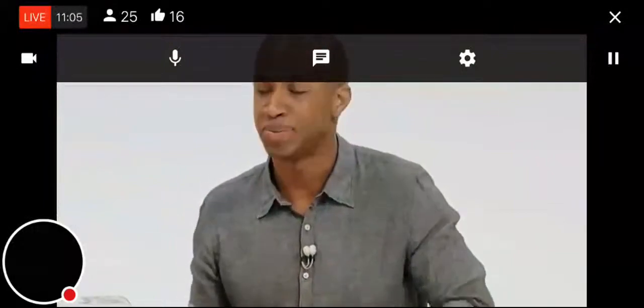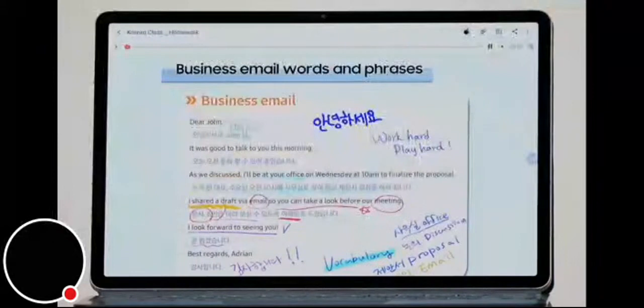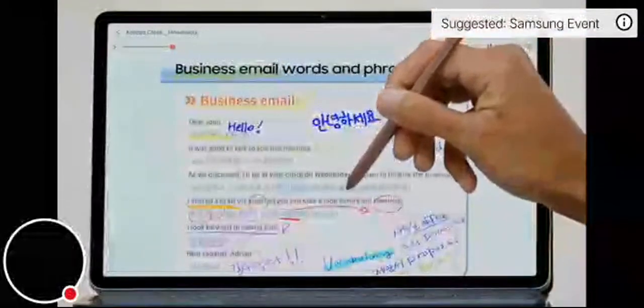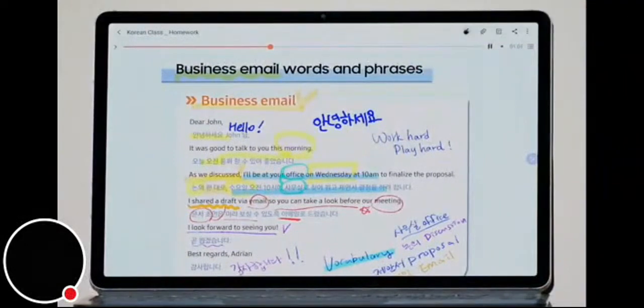Here, let me show you. We'll walk through the steps together. As most of you probably know, this is a common greeting in Korea. I'll be at your office on Wednesday at 10 a.m. Cool, right? That is really cool.